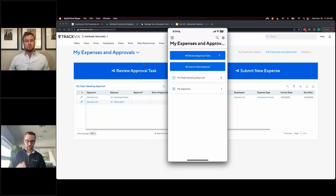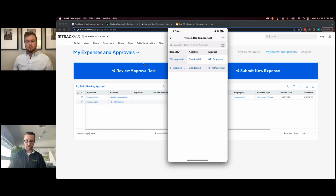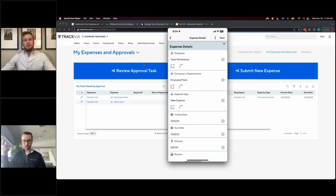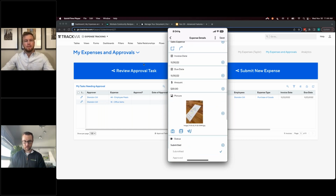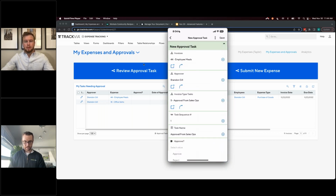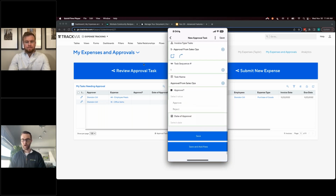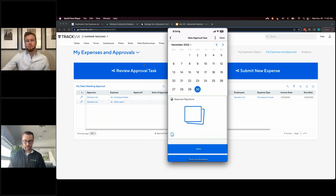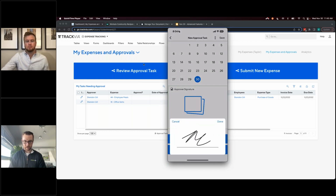And from here, I can do things like click into the tasks that need my approval. I can click into that one we just submitted. I can see the invoices. I can even go up to that parent record that we submitted earlier, see all the photos, and then go back down. I can even see the PDF, and then go back down and say, do I want to approve it? In this case, I'll say I will approve it, and I've got a show hide rule here that if I say approve, it's going to ask me for a date, and it's going to ask me for a signature so I can sign off.